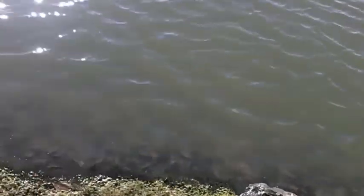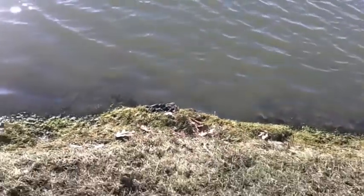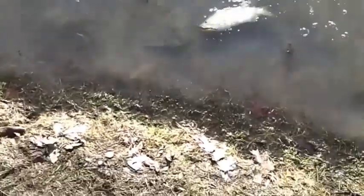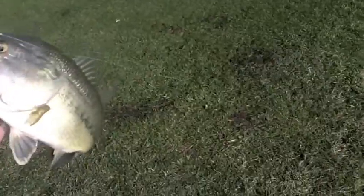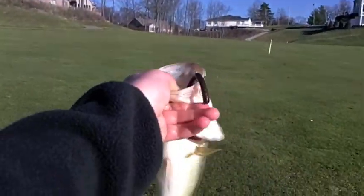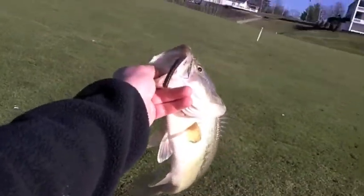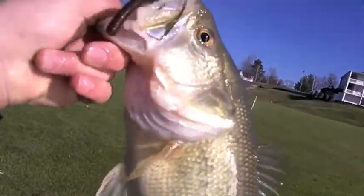Guys, I got a nice bass on right now. This is a big one. Oh, crap. Wait, did you see this pig? Oh, my gosh. Look at that pig. That's a 3. Oh, that's pushing 4, boys. Oh my gosh. Look at that pig. That thing's pushing 4. Oh my gosh, that is a pig. Look at that thing.